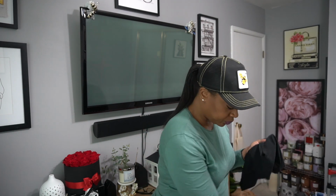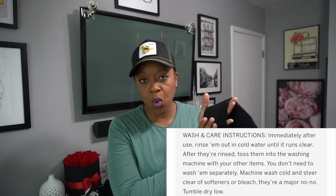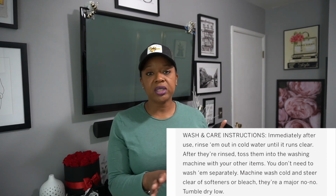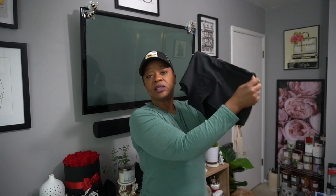So once you've used your period panties, now it's time to actually change them and clean them. What you want to do is rinse the crotch part under cold water until the water comes clean. After that, you could either throw them in the washing machine. Do not use any fabric softener or bleach on these, but you can put these in the washing machine with your regular wash. When you rinse them, you most definitely want to rinse them in cold water. If you don't want to wash them right off, just hang them to dry. But if you do put them in a washing machine, these can go in the dryer on a low setting.